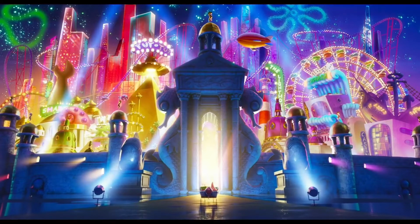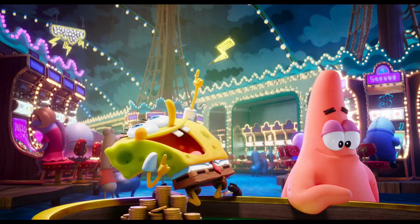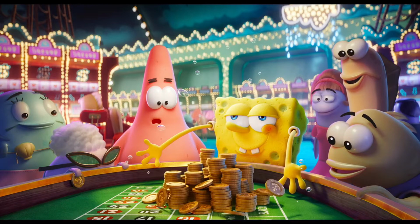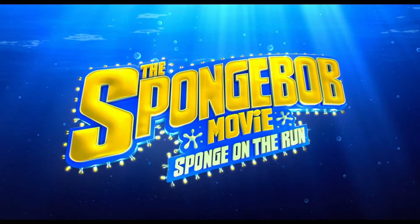Now, I was really wondering about the casino thing, and this trailer shows scenes inside Atlantic City, inside the casino, where SpongeBob and Patrick are gambling. So yeah, I thought this was a family-friendly movie. But apparently, yes. SpongeBob and Patrick end up in Atlantic City in search of Gary. It doesn't show us whether they do find Gary or what exactly the plot is or the backstory. But of course, this is the very first trailer, so obviously they're not going to tell us that. But yeah, this trailer really has me hyped, and I'm really ready for more.